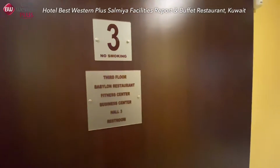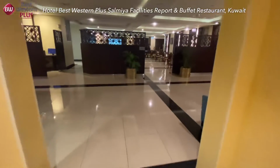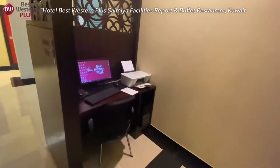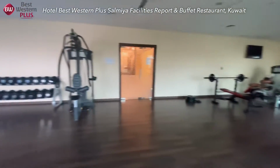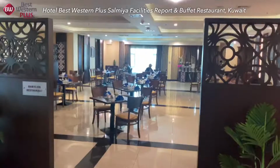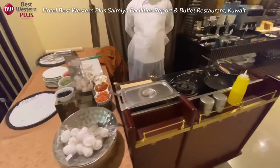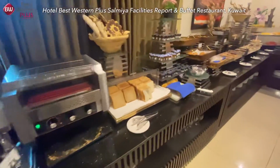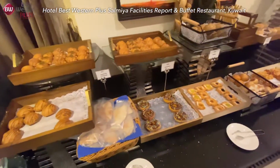Let's head to the 3rd floor, where there's an all-day restaurant. Let's look around first. There's some partition for a business center. And the gym is also here with some essential equipment. Lastly, let's discover what breakfast we got. Here's the egg station. You can also find cereals, bread, pastries, and fruits, all up to international standards.